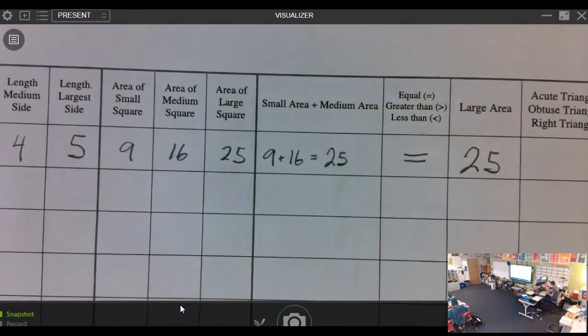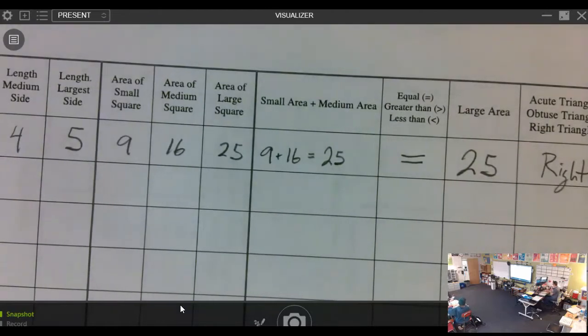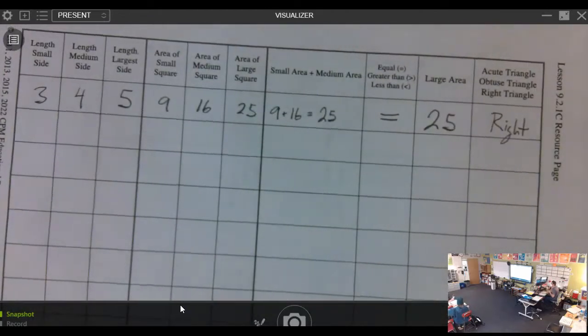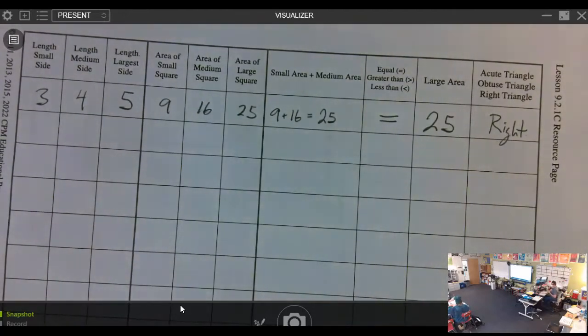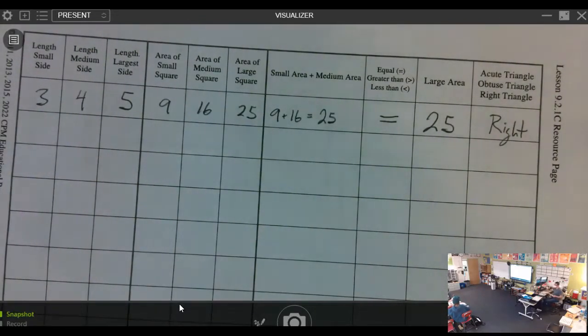9 plus 16 is 25. It is equal to the larger area, but if it wasn't, I would use an inequality symbol here. And then this makes a right triangle, because it's right. So there's one done for you. We'll take some more from you in a minute. If it's not a right triangle, you need to identify, is it obtuse? Is it acute? It should be one of those.